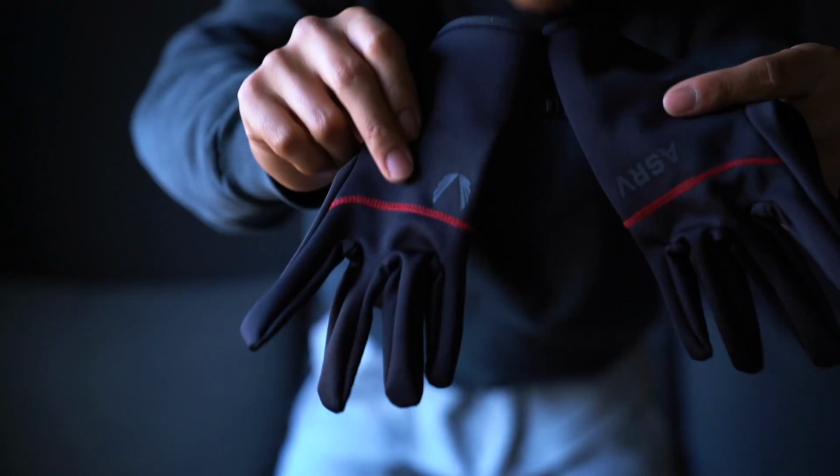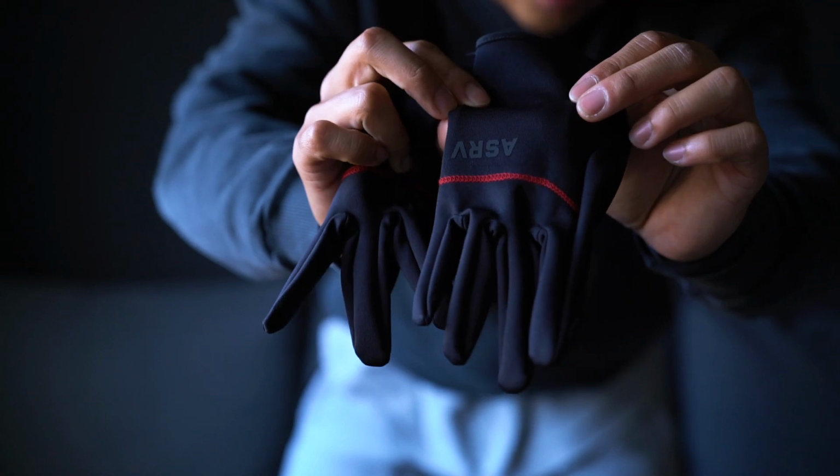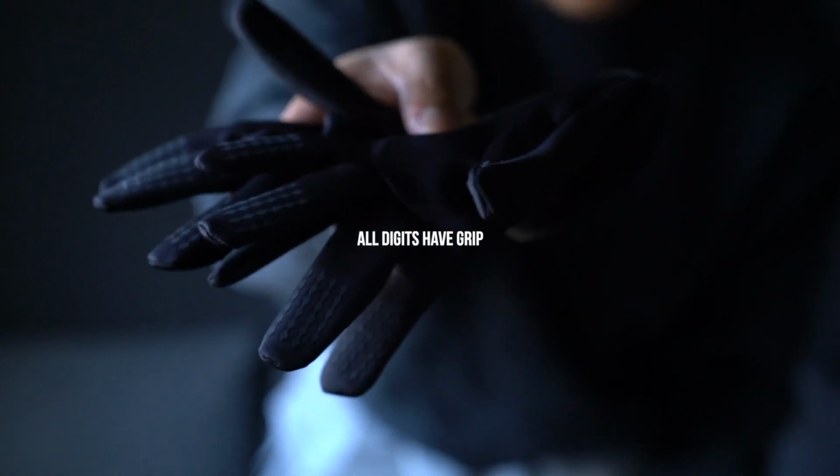Your hands actually get quite cold while running because of the wind. And if you are in a cold climate, you could also wear these out casually too, in actual cold weather. Updates to design: a smaller logo on either hand, one featuring the double wing logo, one featuring the ASRV lettering here. Something that I'm liking about these gloves compared to last year's is the fact that all digits have rubberized texturing for grip.